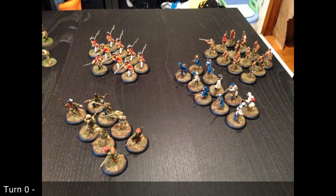Next group, Muskets and Tomahawks. I only got one small demo game in this year. That will change in the new year. I will play more. My goal is to get to 400 points for each side. It's not even a big game. That's like a medium-sized game. But I think that will be a good size of a game.